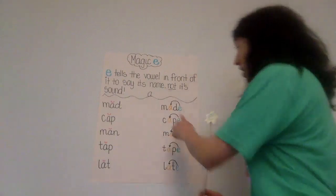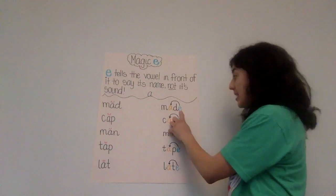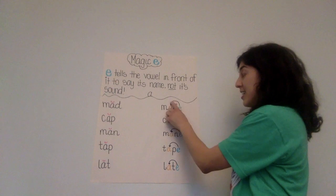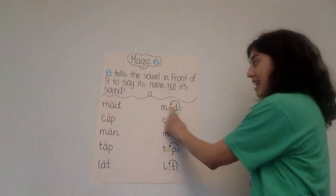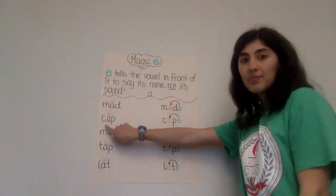Now, here, I took the word mad, and all I did was add the E, and I'm showing you with the arrow how it used its magic to jump over the D and to go to that vowel in front of it and tell the vowel to say its name when you sound it out, to say the long A sound. Now, here's another word.